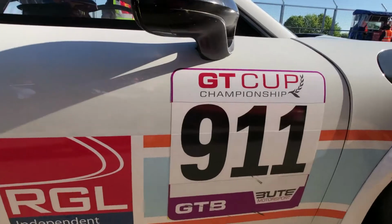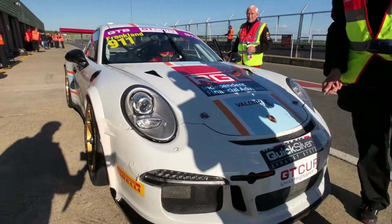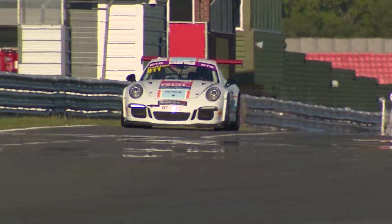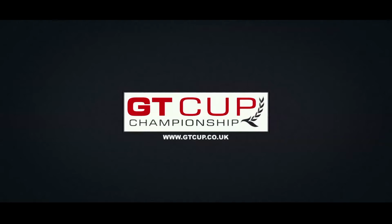Racing in the GTB group is David Franklin, number 911. No prizes for guessing which car his is. I was the kid who had a Porsche Turbo on his wall. My dream was to do the Carrera Cup, which financially wasn't possible. And then all of a sudden, this last year, this car became available. I did sell my road Porsche for it.